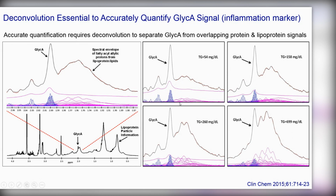And this really needs to be dealt with by a complex deconvolution model that makes sure that glyc-A does not include in its quantification lipoprotein information or protein information. So I mention this just because some other folks are reporting glyc-A by NMR whose concentrations are about 3 times larger than the ones we report. And that's because they simply integrate the entire signal and don't really worry about the overlap of the lipoprotein signals.